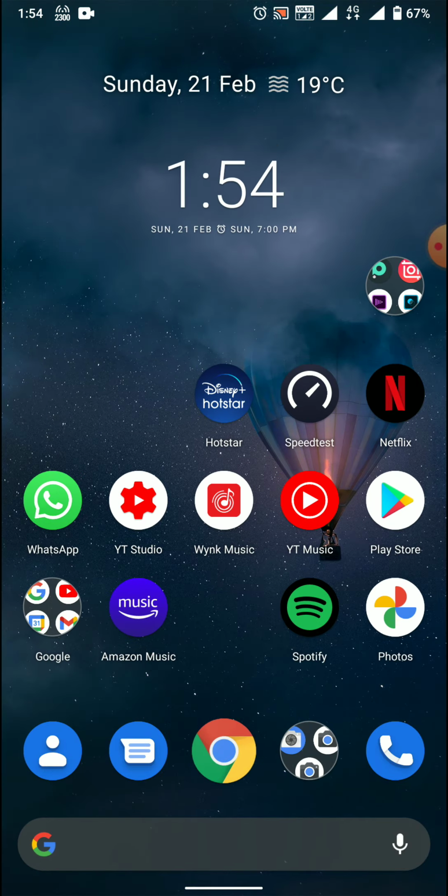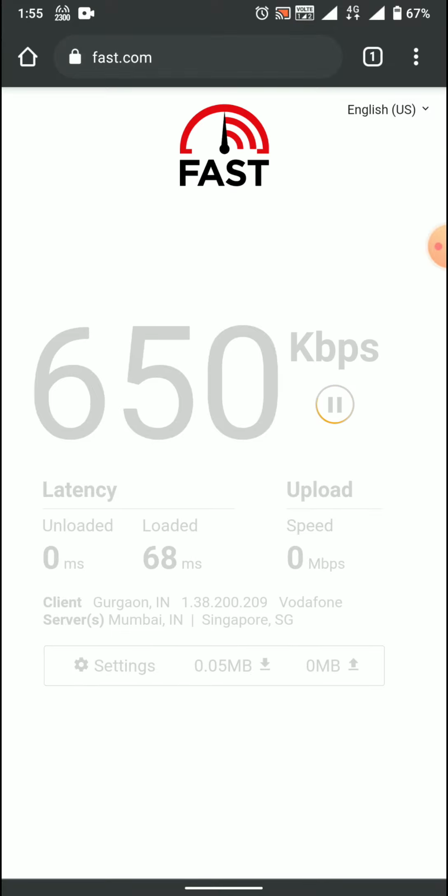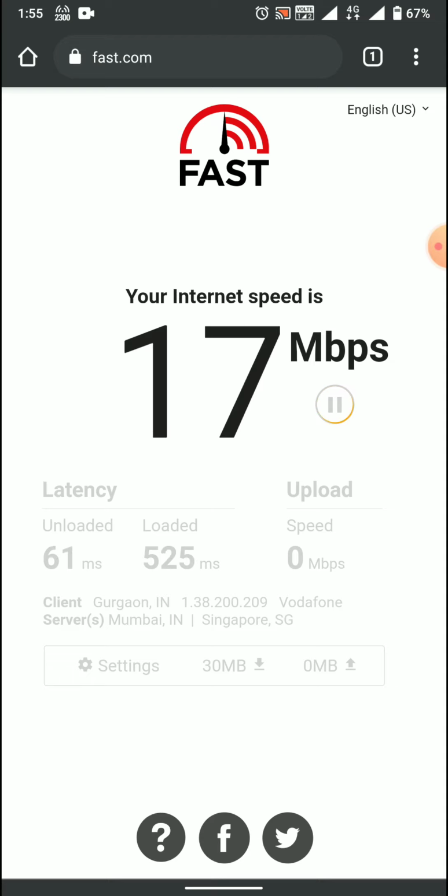Now let's check on fast. On Netflix it's 60 ms unloaded and loaded 16 ms, and upload is a little better here, 8.3, 6.3. Okay, now let me show you what you can do with this kind of speed.